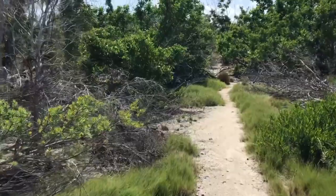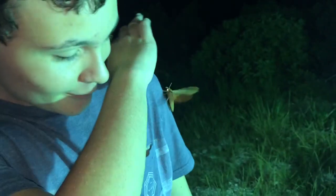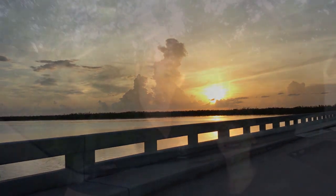So last year, 2017, we identified 228 species of moths in two nights, and we're curious to see how we do this year because we had Hurricane Irma come through. That's going to affect the populations a little bit, but we're going to check it out and see how we do. Come join us.